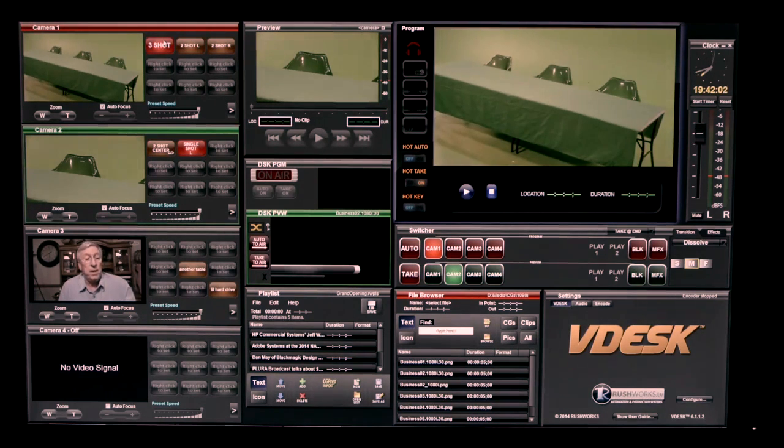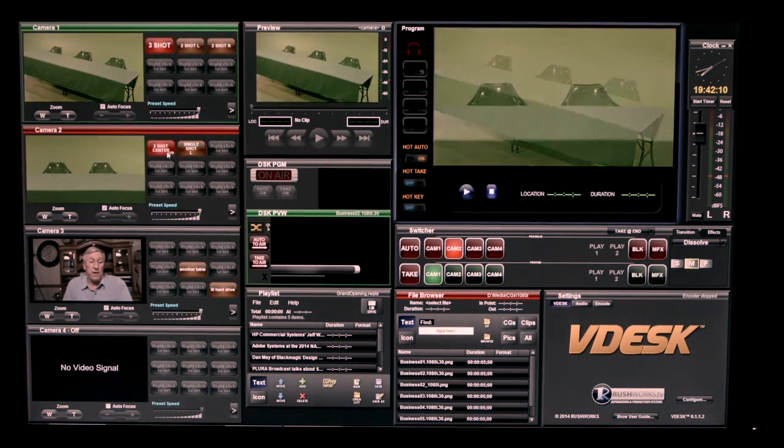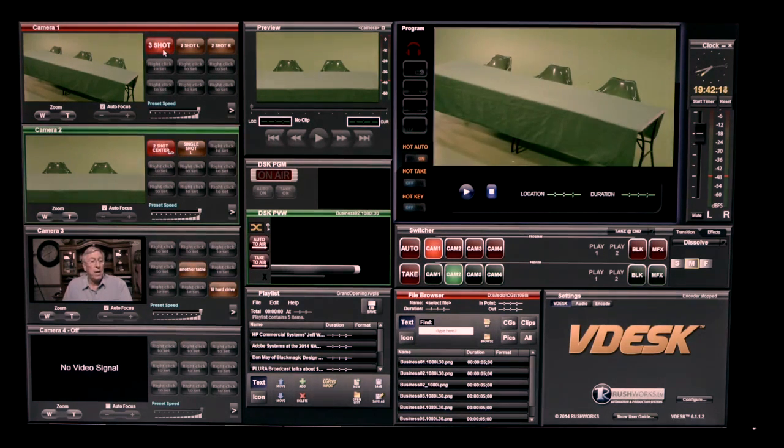Well, the auto basically means, in the parlance of switching, an automated transition. So that'll be a dissolve or a wipe or an effect, whatever you've got set up. Now with hot take on, you can see before it was doing a transition. Here I'll go down here, and instead of doing a dissolve, it'll go right to it and cut to it. Okay. So that's the difference for that.